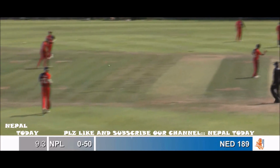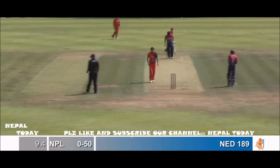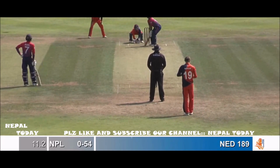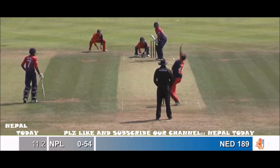Pretty compact. That's the length from Snater. On ODI debut, as they all are, but he hasn't actually played that much senior cricket for Nepal. He's looking fantastic. Rippon to Malla.